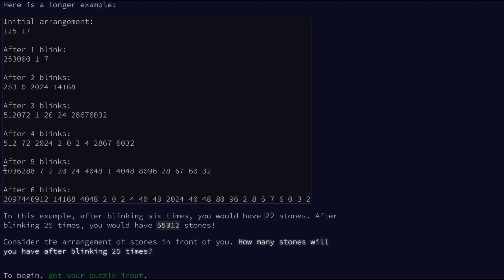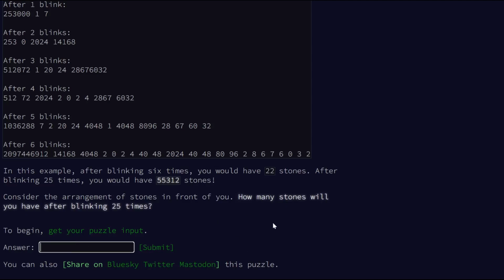And I assume the numbers of stones we have are small enough to fit into an int set, or a multiset, excuse me. Because it has to be a number we can enter here, and generally speaking, that will mean it has to be 64 bits or less, because Eric doesn't make people use big ints. So that might be all that we need to solve this puzzle. Let's try that.